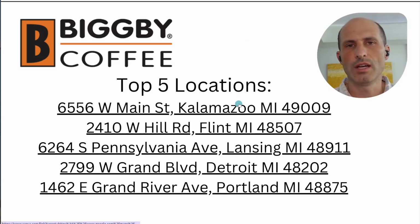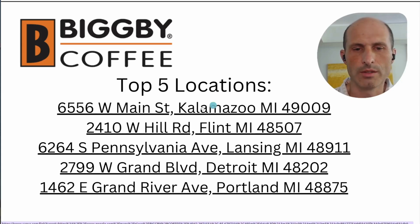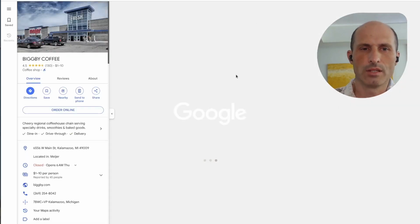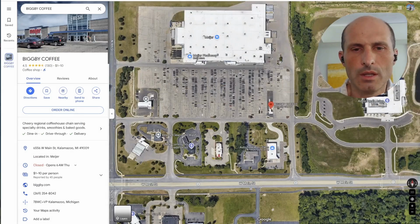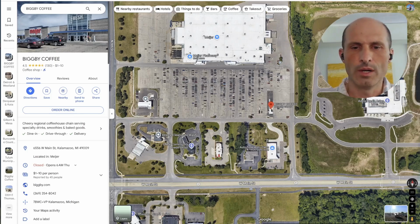The number 1 location had like 70,000 visits a month, and it's in Kalamazoo, Michigan. So we're going to open this up in Google Maps. I like using Google Maps. Big B is based out of Michigan. They're based out of Lansing, I believe. They've been spreading and growing around the Midwest and expanding out from there in lots of different directions.